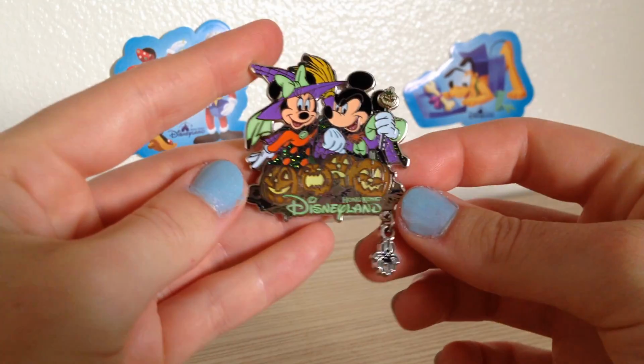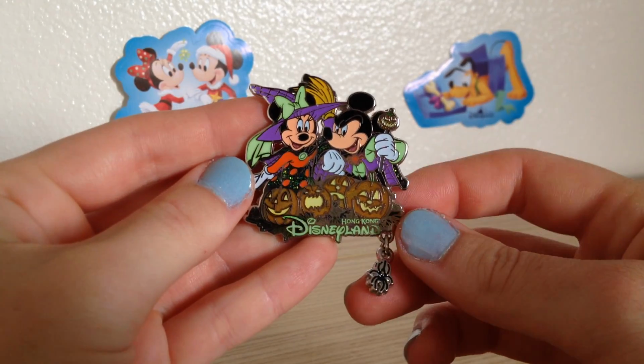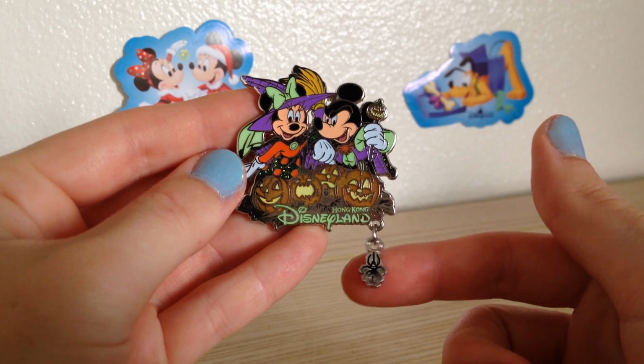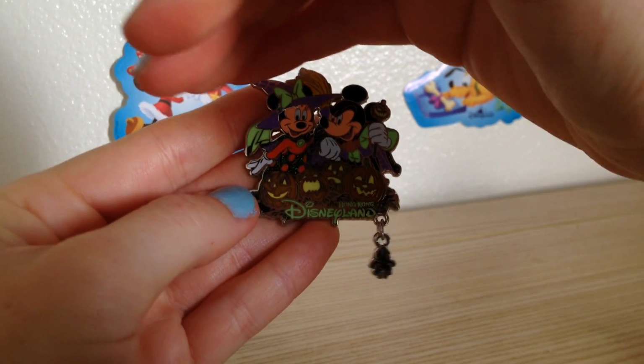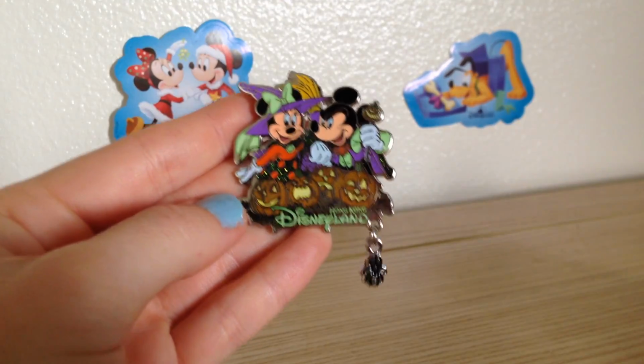And then finally some more pins from Hong Kong Disneyland. I have this Minnie and Mickey with the little dangling spider. This is an LE of 500. Also glows in the dark, you can kind of see.